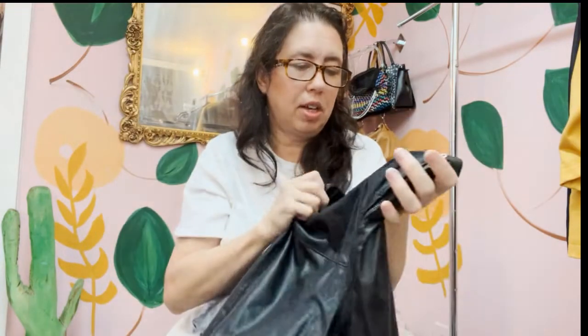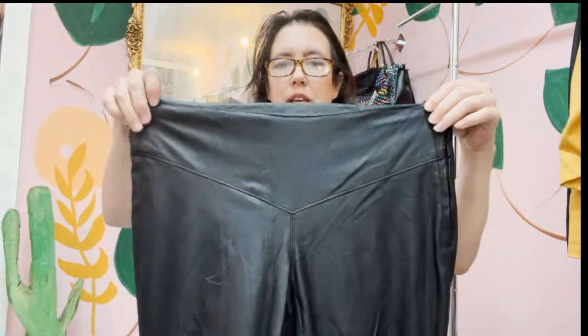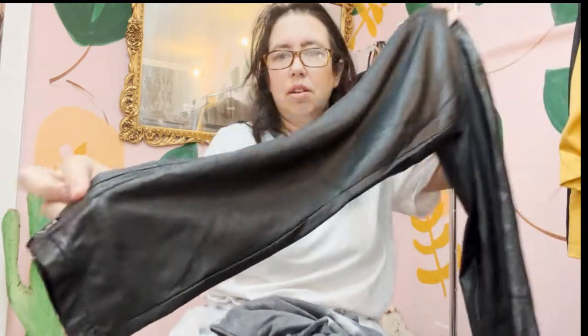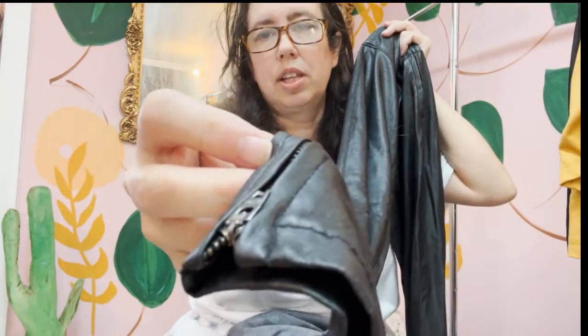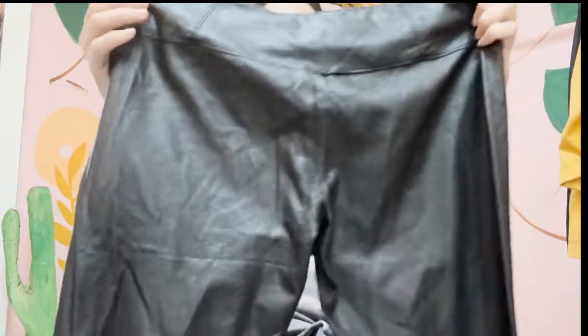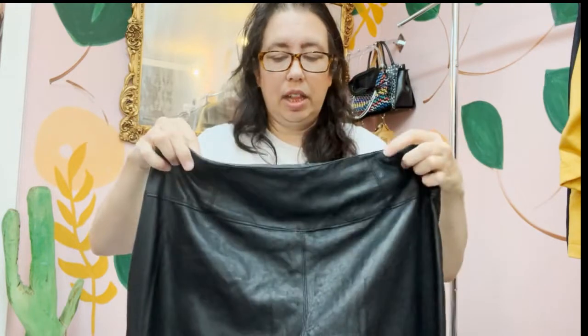So I got these because they're a faux leather. I got them at the bins. They're Blank NYC, which is kind of a hard sell, to be honest, even though they're a very expensive brand. But I know these will sell because they're like the moto style faux leather, has the zipper on the side, very sleek, sexy, lightweight pants.